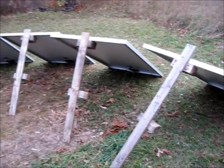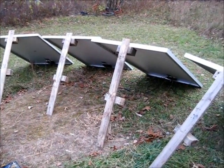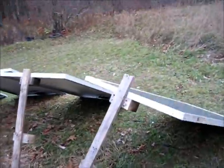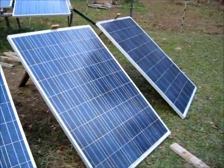Plus, they're all connected together. It's hard to make something mobile that's connected together like this, and they're too heavy for me to do as a unit. So I have a little bit of an awkward problem with the mobility issue, but for now, I can always adjust the angle by tilting them a little bit like this.